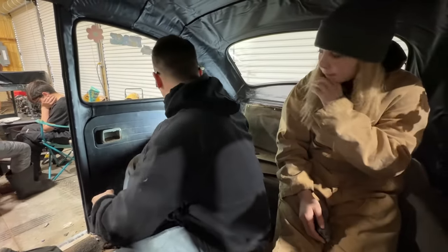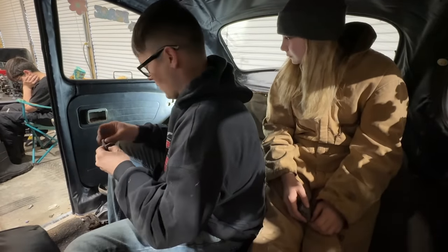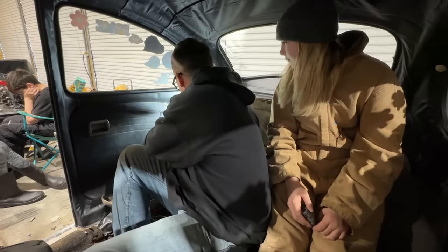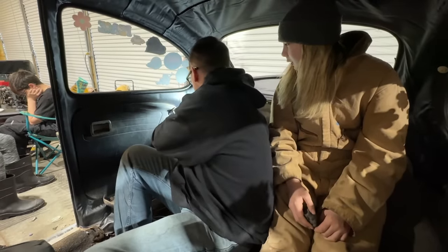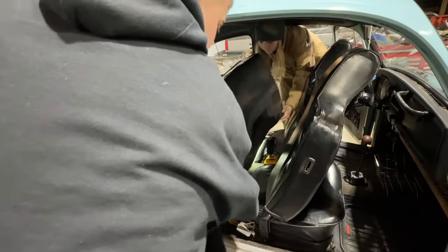Surprised those clips are still working good. Probably because they're metal, huh? Right. Not plastic junk. Back when they made real cars. At least the rest of your interior is in really good shape, considering, you know, the age.